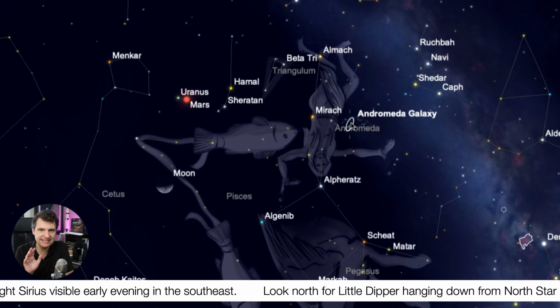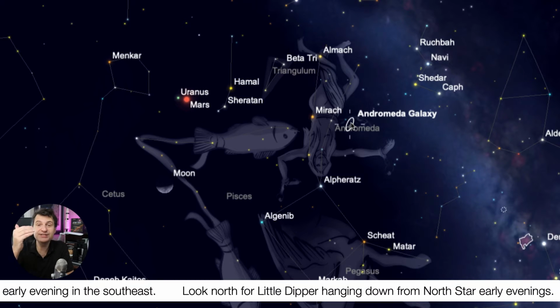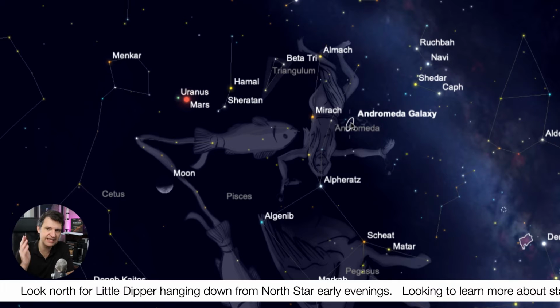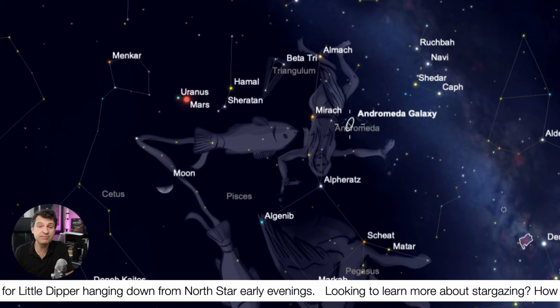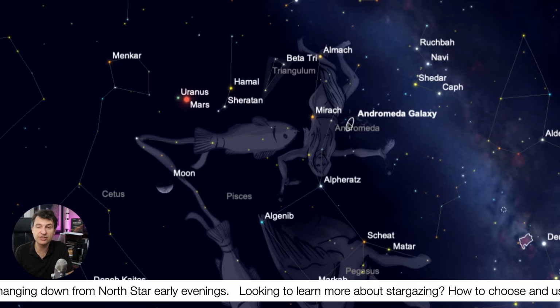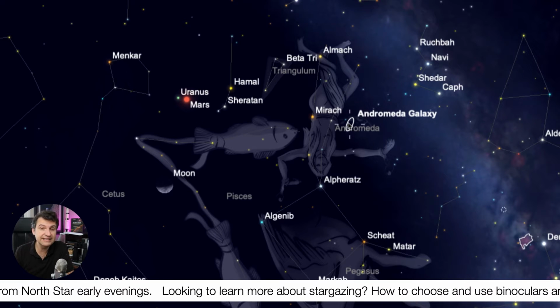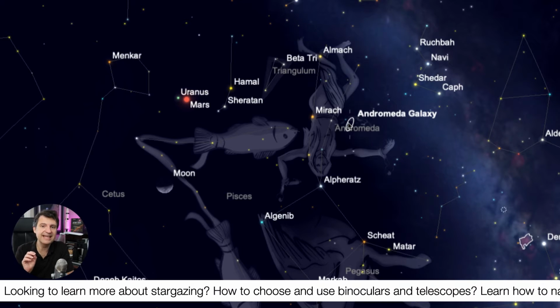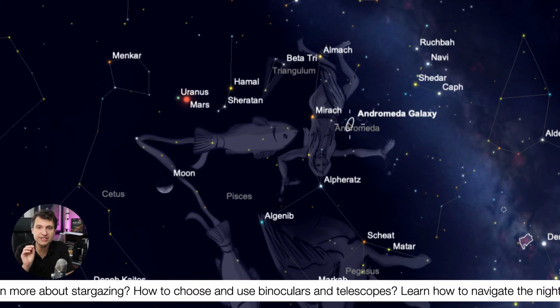It's a must-see. This is on the journey to the double star where I want to point you, but I said we're passing by the Andromeda Galaxy. I just want to make sure that's something you'll easily be able to see with binoculars. With a dark enough sky, it'll look like a little fuzzy patch, a little tiny cloud, to the naked eye. It's the farthest object the human eye can see.